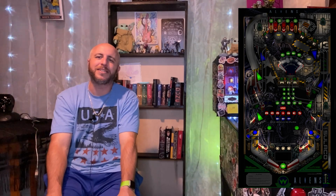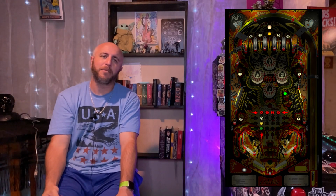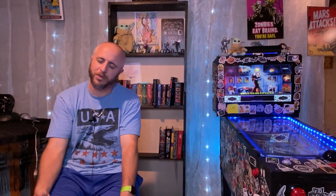Aliens 2.0 is a heavy mod of JP Salz's version of Williams' Sorcerer. Kiss is based on the actual Bally's Kiss table, but they've had some graphics modifications, lighting, and the ability to add in your own Kiss music. I've been a card-carrying member of the Kiss Army since I was like 7.